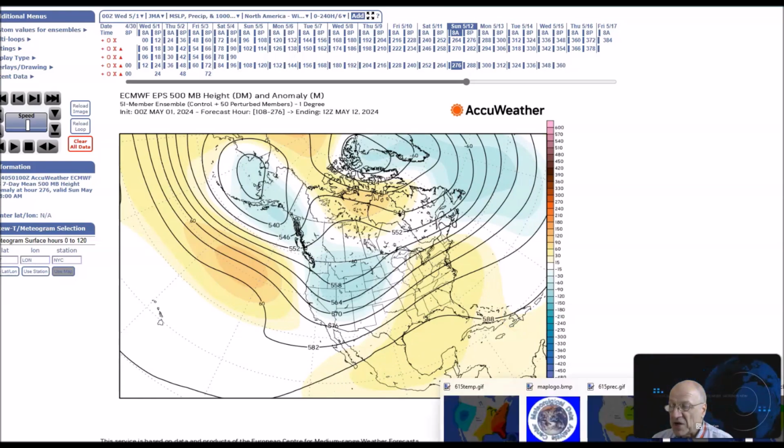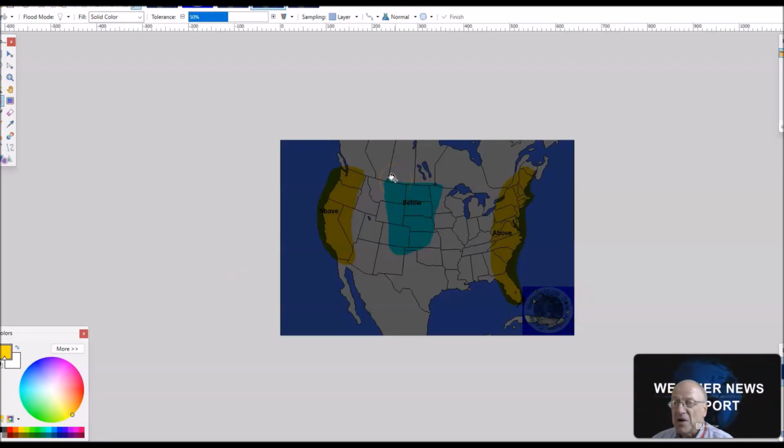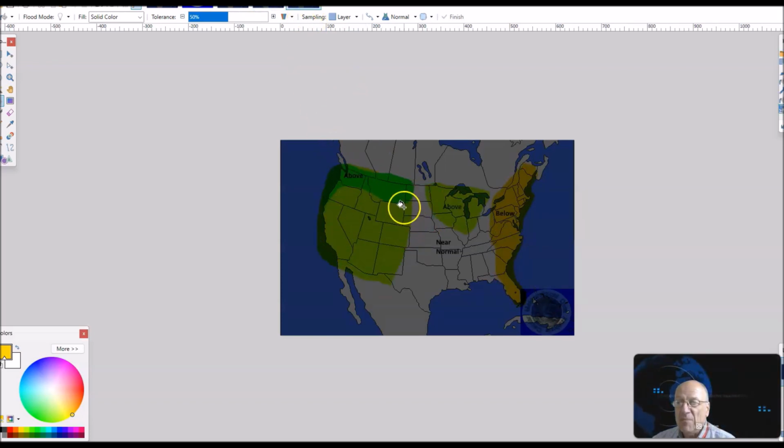So for this forecast period, I'm calling for above normal temperatures here, and anomalies are forecast to be about 4 to 6 degrees above normal. And below normal temperatures are forecast here with anomalies near 4 degrees below normal. And for precipitation, calling for above normal precipitation here and here. Probability of occurrence near 40%. Greatest anomalies here across from Washington to Montana. And we have below normal precipitation for the East Coast states, and the probability of occurrence is near 35%.